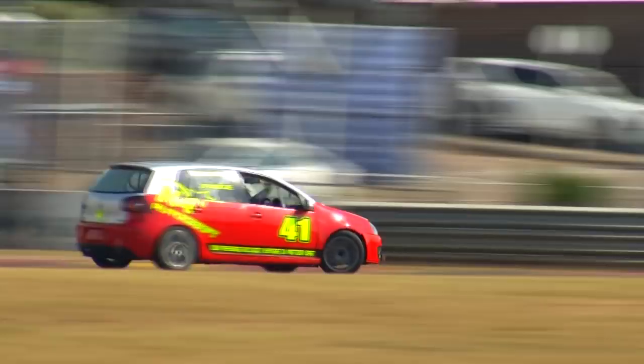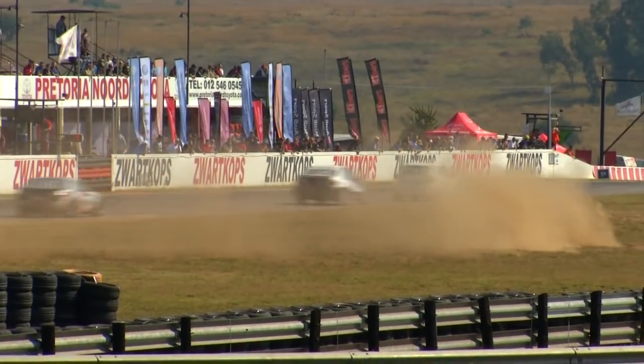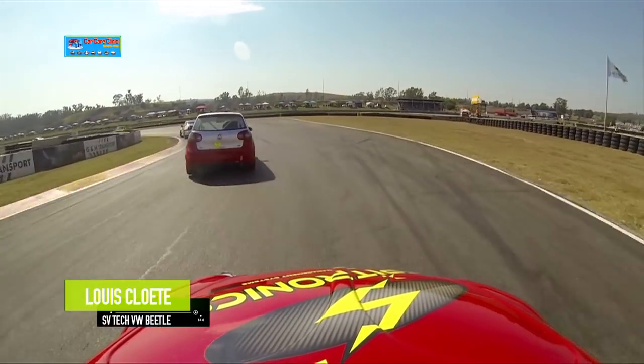There's a replay then of it. Car 41, that's Corey just getting it out of shape and puts his hand out the window just to say sorry to everyone else. Unfortunately, Cloutey getting it all kinds of out of shape. Veritian taking full advantage there on the inside.